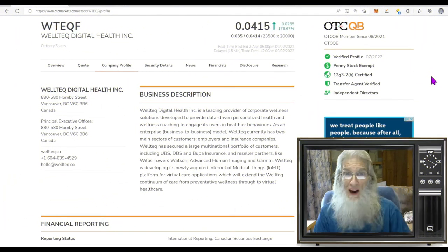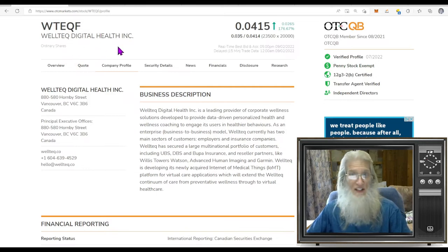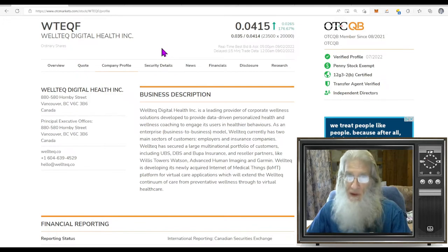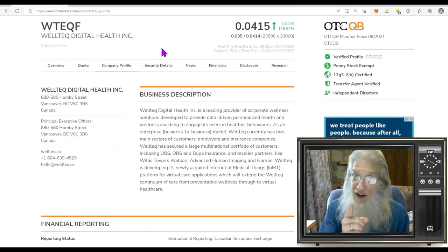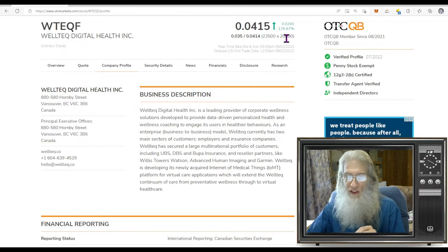Wow, the launch pad has been busy today. We got another ticker here that was launched to the moon. This is ticker WTEQF, WellTech Digital Health. Now, they did have a news press come out today. They have a legitimate catalyst, and it's big and juicy. Fact of the matter is, WellTech has been acquired by a NASDAQ company, and there's dividend shares involved. So they finished the day at 0.0415, just over 4 cents, with over 176% gains.